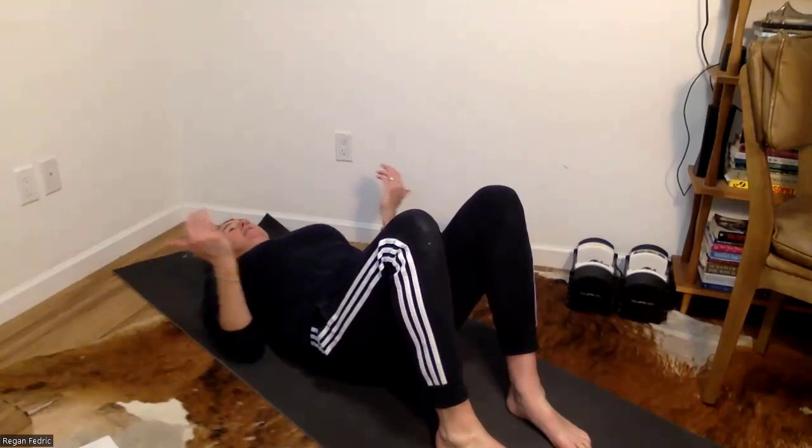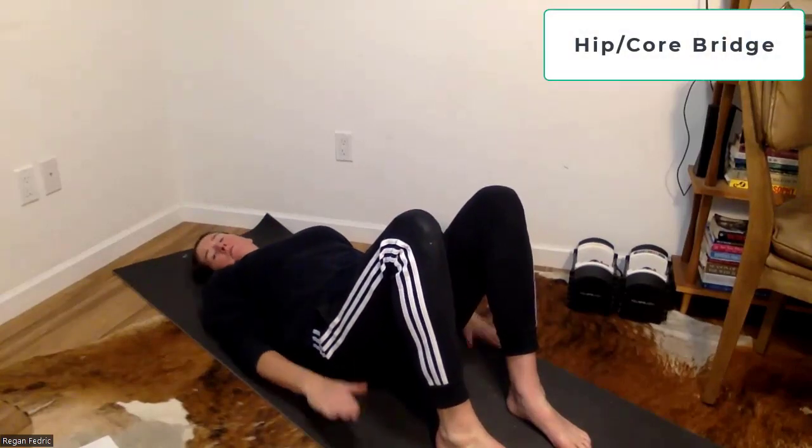So let's start with the first one, kind of classic. If you've done yoga, Pilates, or any general exercise, total body strength training, you probably have done this one before. I'm starting with my feet on the floor. I'm rolling back onto my back. Right, so I'm here. Hands, we're just going to place them down on the floor.